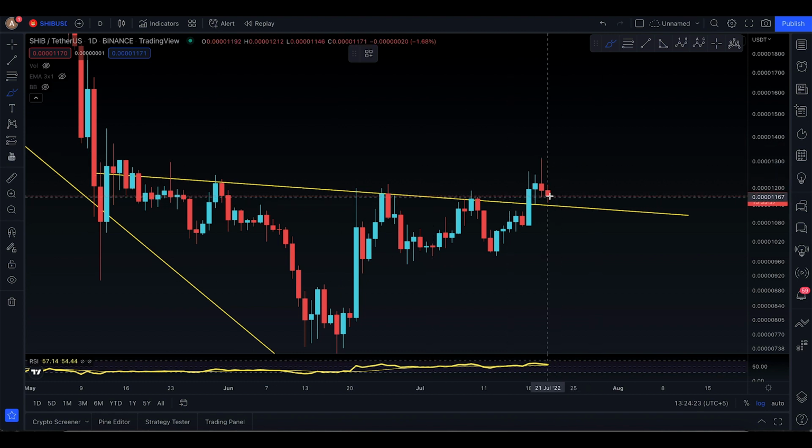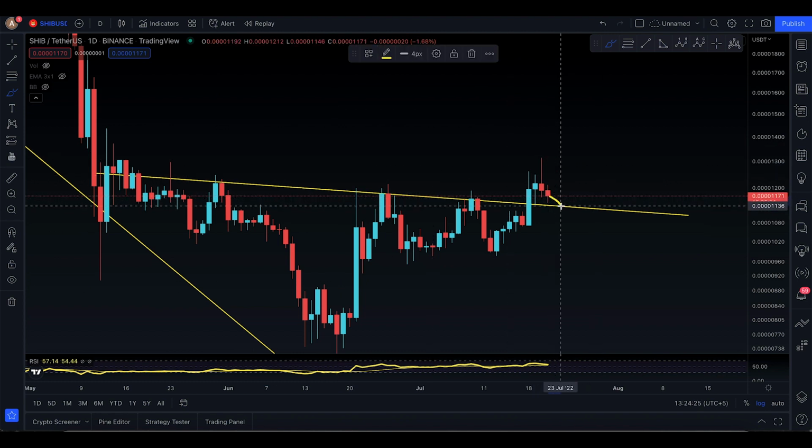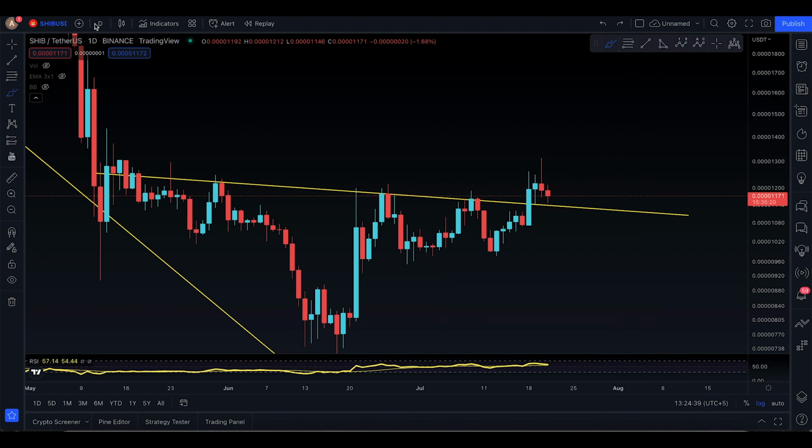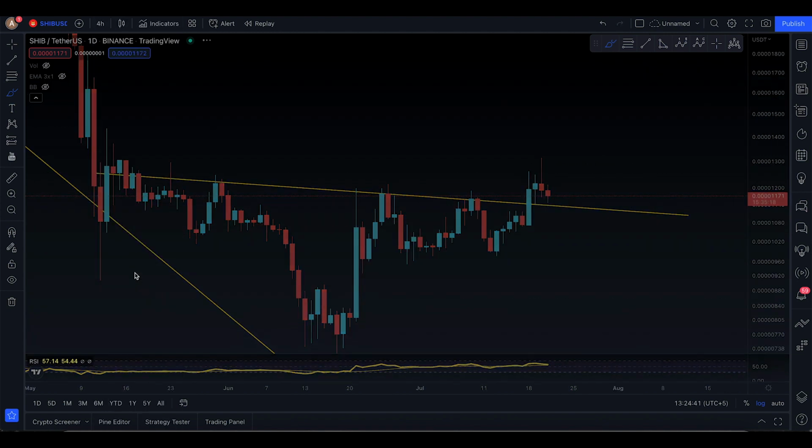So if you actually do hold this neckline on a daily time frame, there's a good chance that you make a bullish candle somewhere down here at that line, and as soon as you do that, you start to actually move to the upside. Okay, so it's something I'm just going to keep looking forward to. It's not really confirmed at the moment.